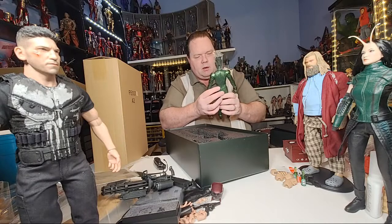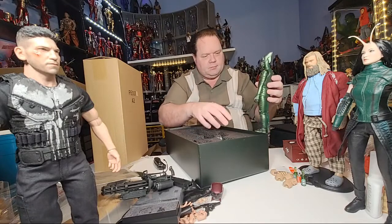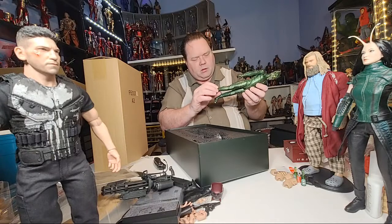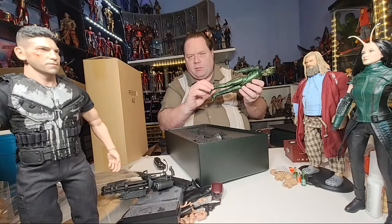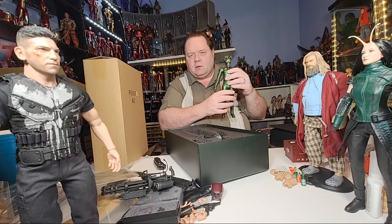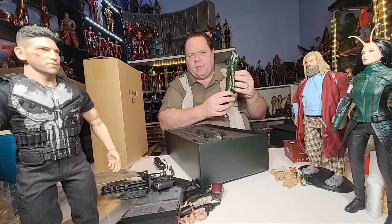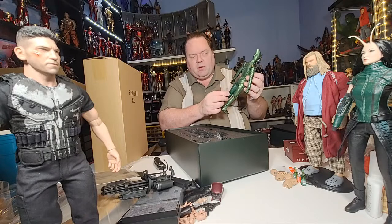So he's rubbery. I am not too impressed with this material. Feels like a fishing lure, if you've ever gone fishing, or if you've ever felt one of those little rubber fishing lures. I've never seen any one of those last long. And the whole thing feels like it's manufactured out of that.